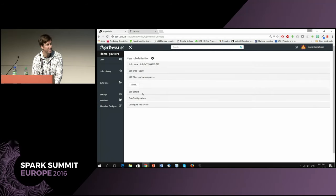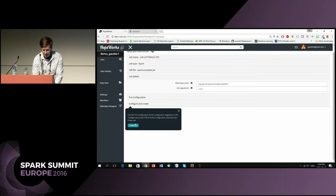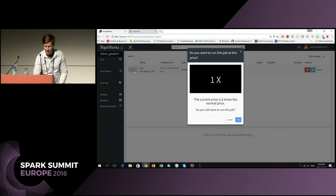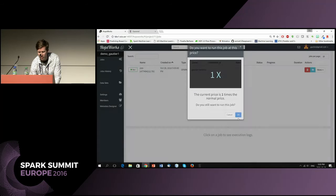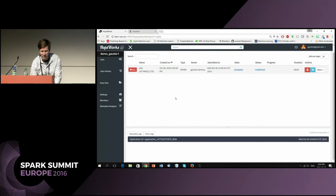And we saw Flink there, by the way, if you're interested. We run Flink as well there. And then we can create the job and run it. Okay. So this is just one of the Spark examples that will run. I mentioned earlier we have a quota, so the moment the cluster is lowly loaded, this is just a VM, and the price is 1x, kind of like Uber, right? So when the load gets higher on the cluster, the price will go up.